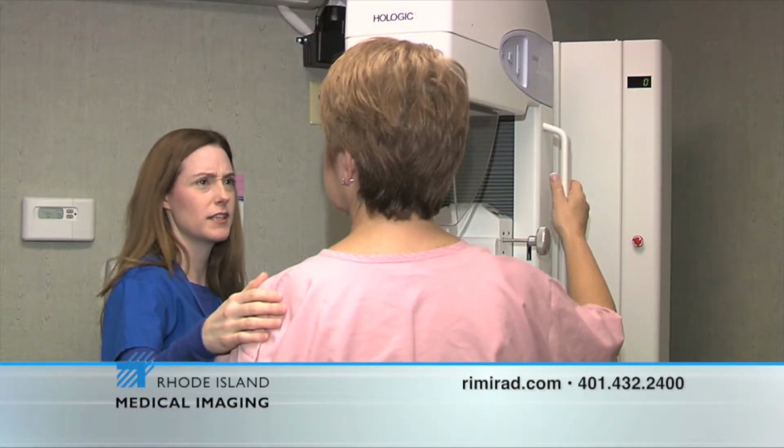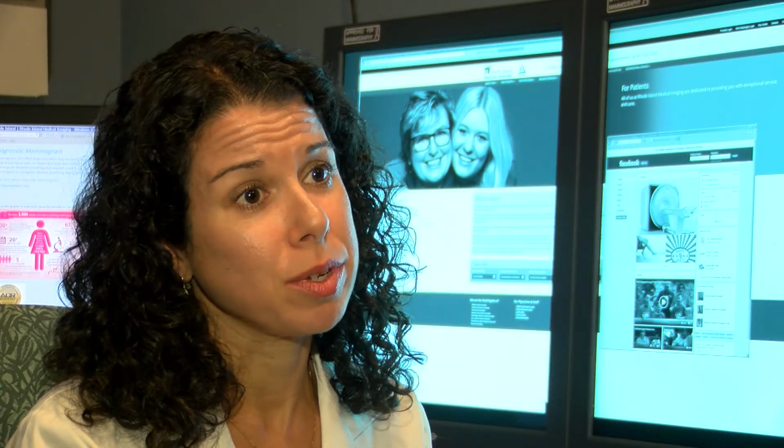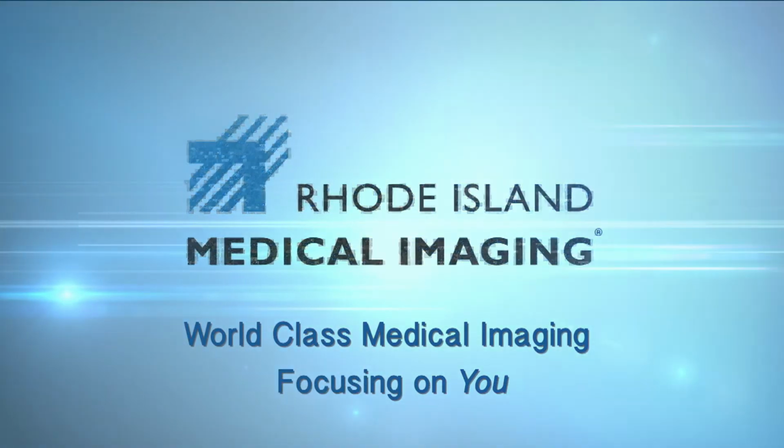Even if you're called back, the odds are overwhelmingly in your favor. It's so important because breast cancer is so very treatable and sometimes even curable when caught early. And so it will take 15 or 20 minutes of your time and it may end up saving your life.